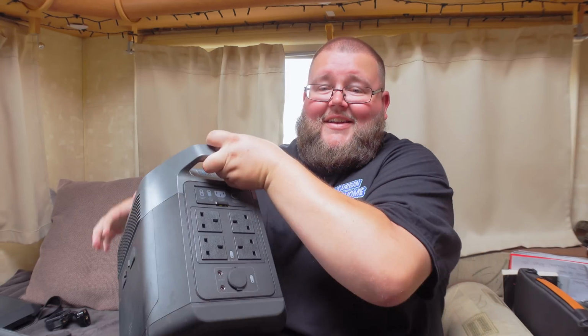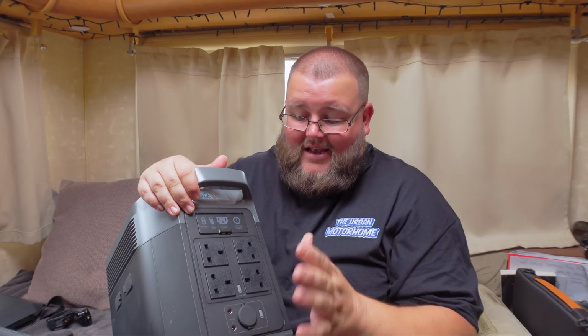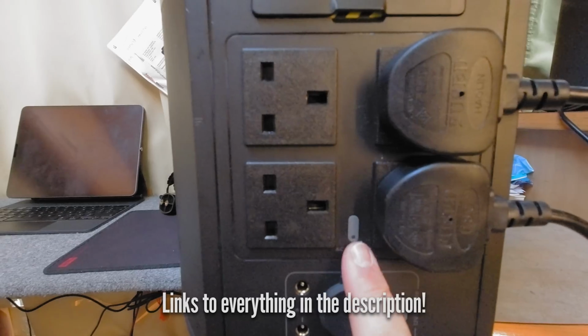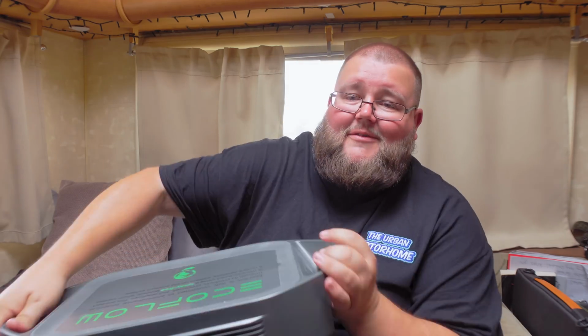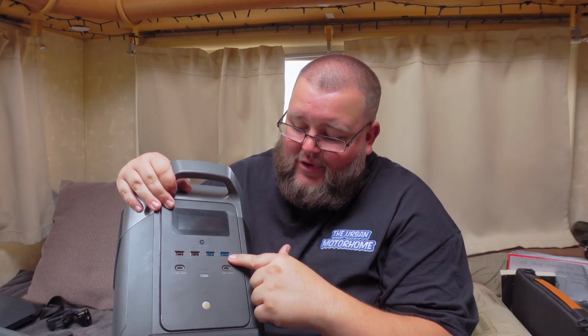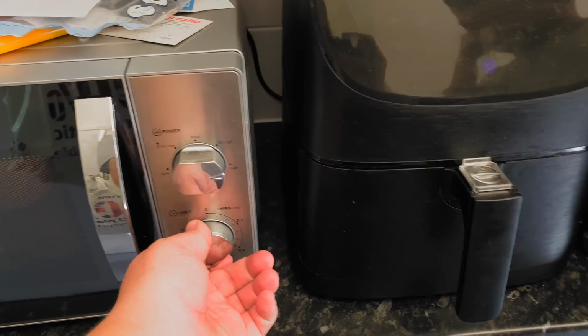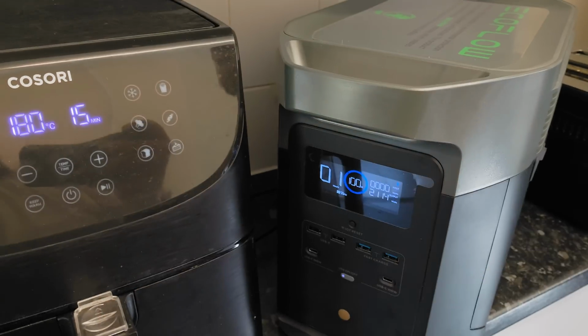Now, if you want the beast, then you're going to want something like this one, which is the Delta Max. As you can see, it's got 4 240 sockets. Then you spin around and you've got 2 PD ports, 4 USB sockets, 2 A fast charge, and this thing is an absolute beast.